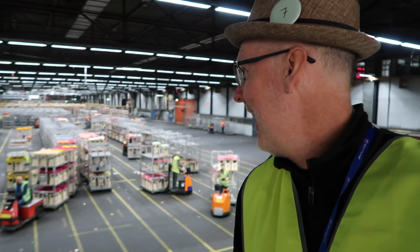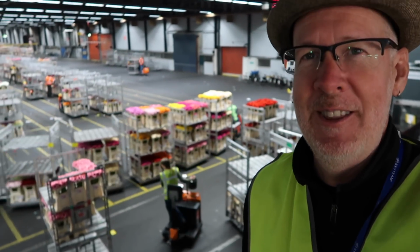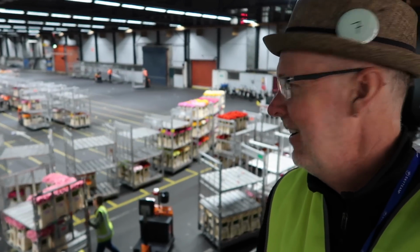Wow, that is a big warehouse. Look at all these. These guys are just driving around, I think, just to entertain us in circles with all the flowers. That is super, super cool.